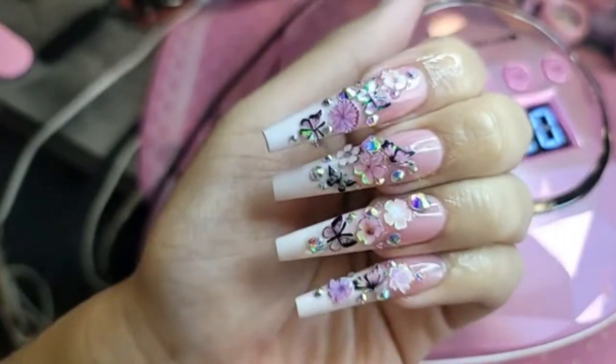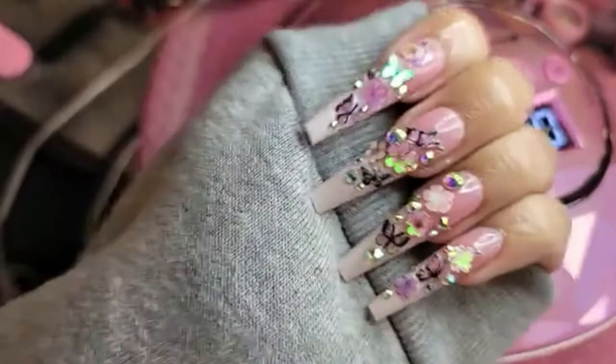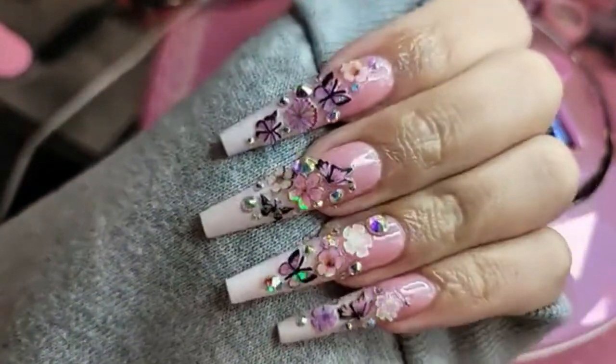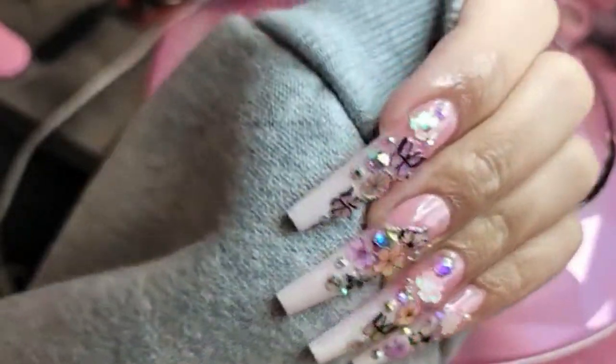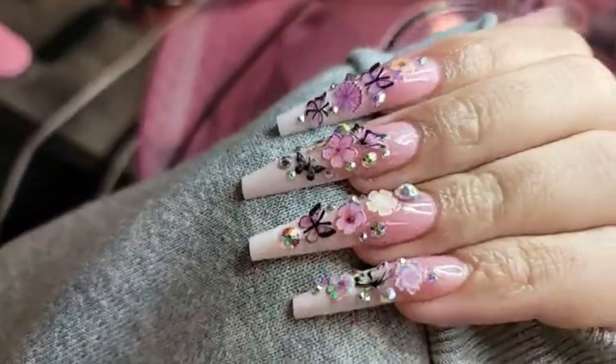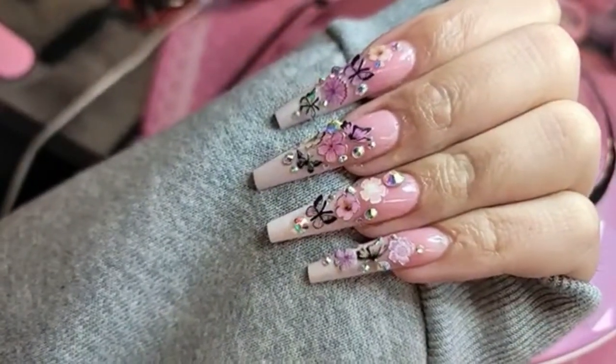We're getting blasted with snow. Well, it's better than being hot. Give you that Ariana Grande pose. Ooh, with that gray sweater. She's lovely. Do you guys love it?